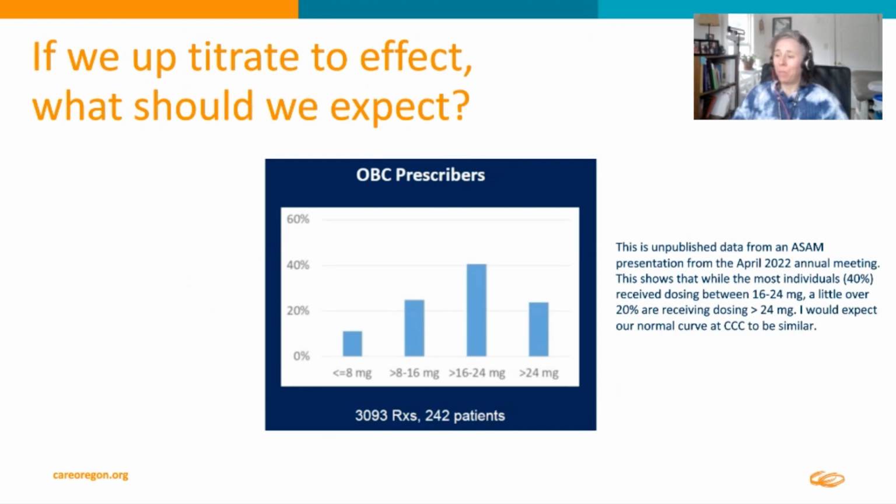So this is a cohort study that the folks in Olympia and Ilwaco published, where they took 240 patients and 3,000 prescriptions, and studied what people were stabilizing on. And they had a clinical approach where they were just really listening to their patients. They up titrated to effect. They were looking for comfort. They were looking for use recurrences, and they were just talking to their patients like we would do for any other medication, and really listening to their patients when they weren't held by 24 milligrams and getting curious about that. And they found that about 20-25% of their patients were in that greater than 24 milligram range.